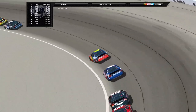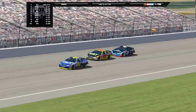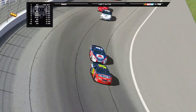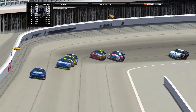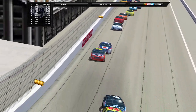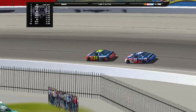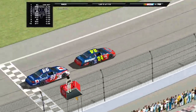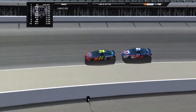Jeff Gordon heading into turn 3, trying to chase down these leaders up here. They have pulled up way ahead of the rest of the field. Jeff Gordon and Jeff Burton are running them down a little bit though. They seem to have the speed to actually catch them within these next couple of laps, but they're really going to have to push to get there. Jeff Burton and Jeff Gordon still right there on each other's bumpers as they head into turn 1 once again.